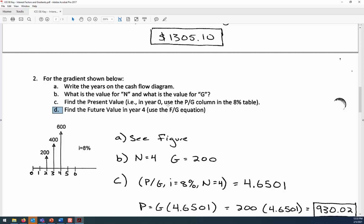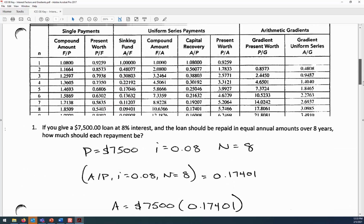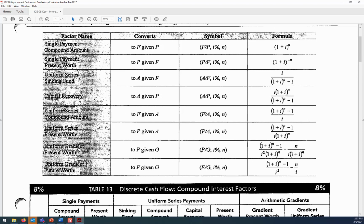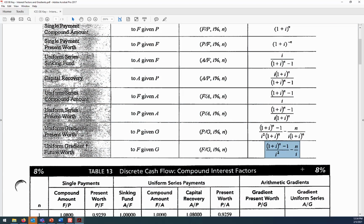So use the F/G equation. Now here I'm saying that you shouldn't use the factor table, but you should use the equation. Let's see what that equation looks like. The F/G equation, so find F given G. So F divided by G is this. Now I'm going to stop for a second and allow you to calculate that factor if you haven't already. Remember that n equals 4 and i is 0.08. So calculate the F/G factor. The reason why I had you calculate it is that it's not on this table. We don't have an F/G column on this particular table, so you have to use the equation.